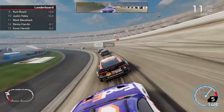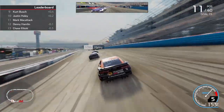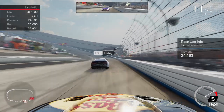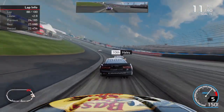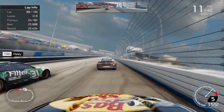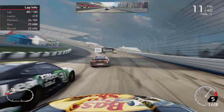We're hanging on to it, though. We're doing good. We're hanging on. Here we go. Got to get away from these guys. Although, I'm not going to get very far away when the 45 is in front of us, and he always tries to wreck us. We gotta be very careful too, because I think some of these cars are about to pit within the next lap or two, so.